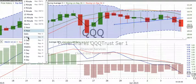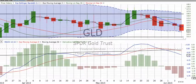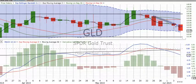Now, let's range back out. We're on the 2-day chart once again, and we're going to look at gold. Gold is continuing to move pretty much right along the trend line that we drew. It crossed over going down back between the 26th and the 28th. It's in a confirmed down move.